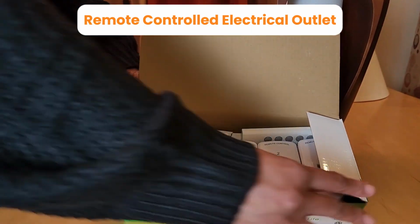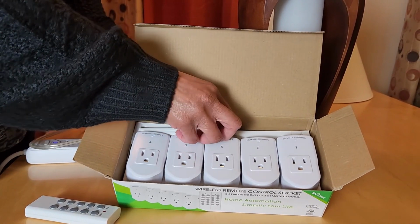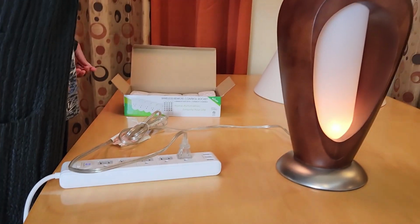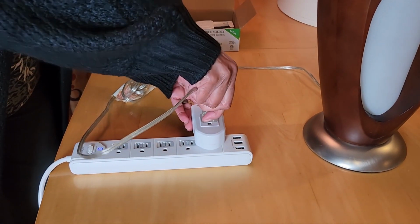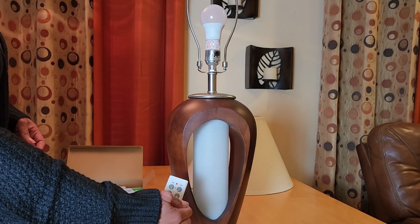And so we started finding gadgets that we could use to make it easier to turn the lights on and off. So this first one is a remote control power outlet. And it comes with a set of 5 sockets that you can plug in and 2 remote controls. And the remote control is based off of 1 through 5. Let's take our lamp here and turn it on. I'm going to plug this one into number 1, and then pressing my buttons, I can turn it on, I can turn it off. And so you can go through your house and turn on based on the number on the socket.